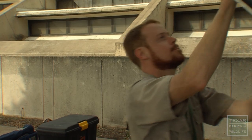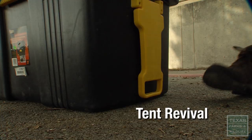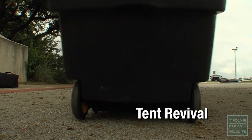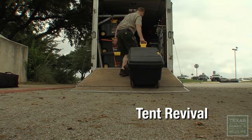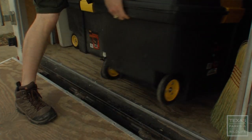As on most weekends, Ryan Spencer is packing for a trip. We do about 36 weekends a year. You could call it a mission trip. I work out of a trailer and we go all over the state. It's a unique office, but I really love it.